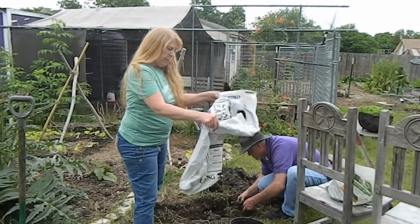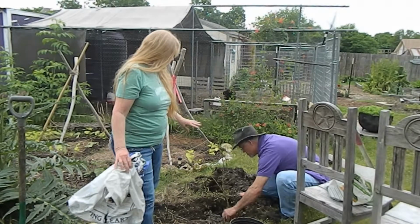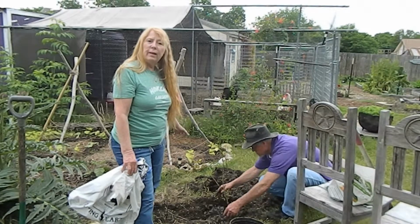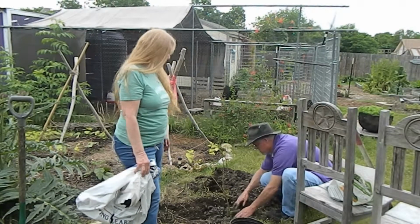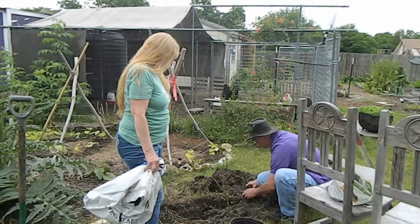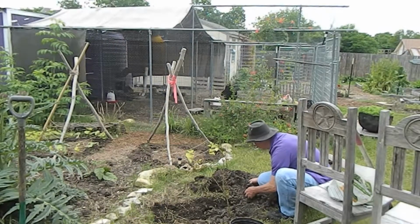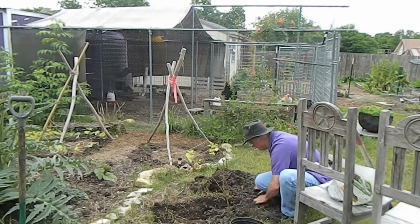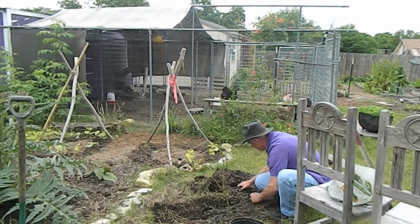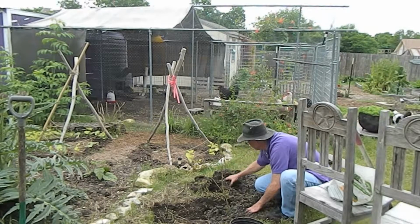Even though we did put some fresh compost in there with this, we are going to fill it back up with the native soil, because that's what it's going to be living in, and that's what we want it to get used to. All kinds of worms.